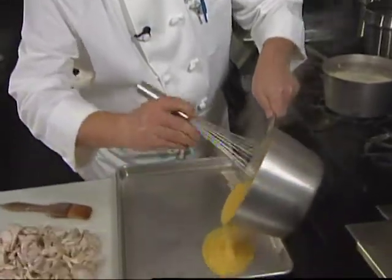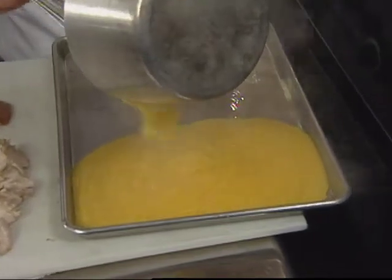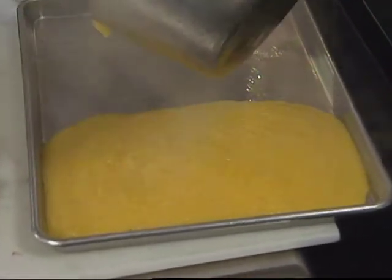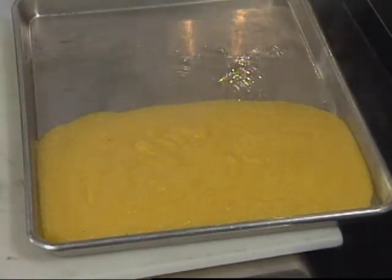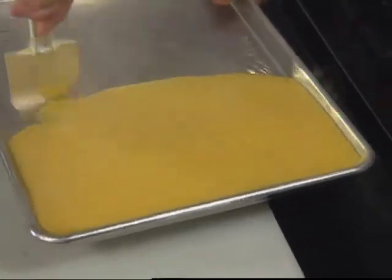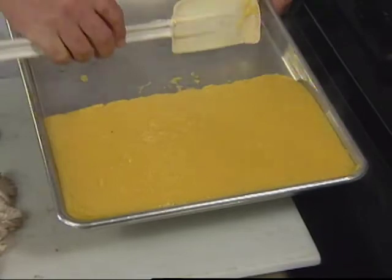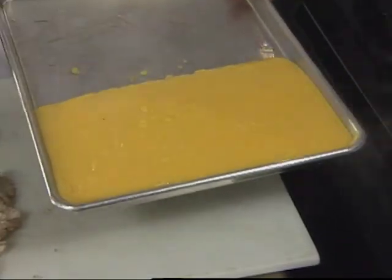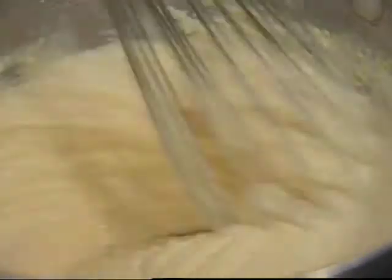The finished yellow grits go onto a buttered sheet pan. Spread them to about an equal thickness, about a quarter to half of an inch. And then we're going to wrap them and chill them. It's best to let them chill overnight so that they're good and solid so we can cut them for the pan fry. The creamy grits employ a method similar to that used with risotto.